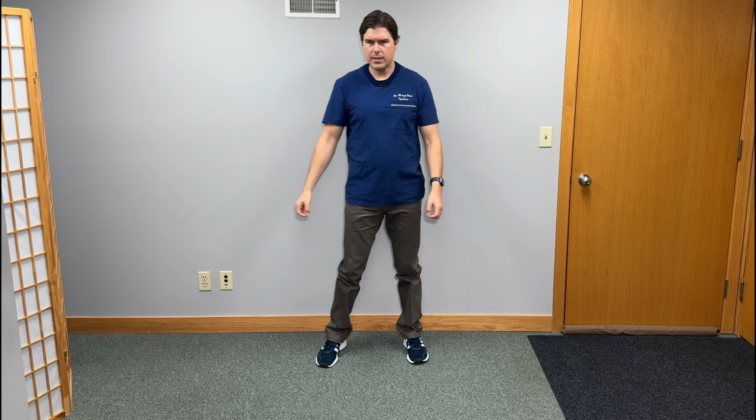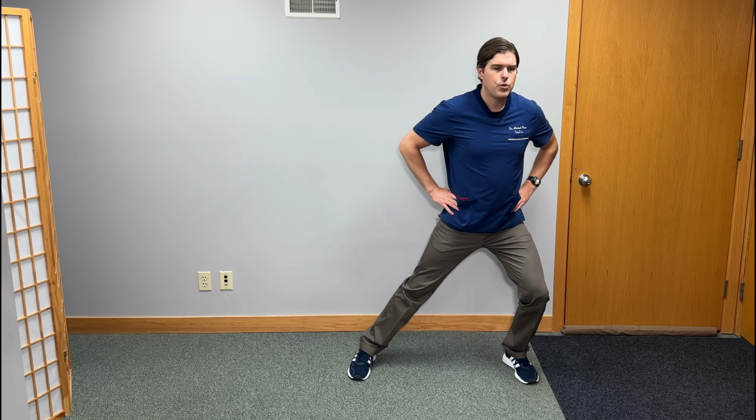So with the second exercise, we're going to focus a little bit more on the glutes again, but also more into the pelvis. This is called a side-stepping lunge. Pretty easy to do. What you're going to do is start standing upright, have your body nice and straight, and you're just going to put your hands right on your hips. You're going to brace those core muscles, squeeze those glutes, and then step off to one side as much as you can. The side that you're stepping towards, your knee is going to be bent, but the other leg is going to be kept straight, and just lunge your body weight into it as much as you can.